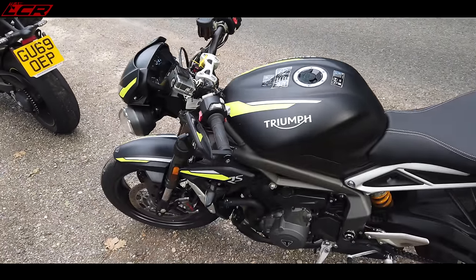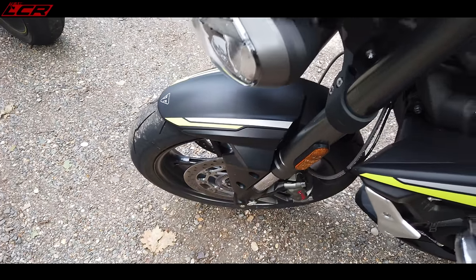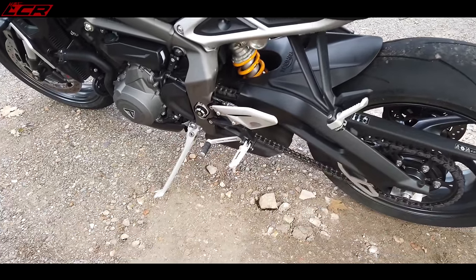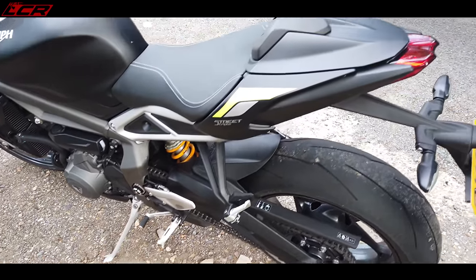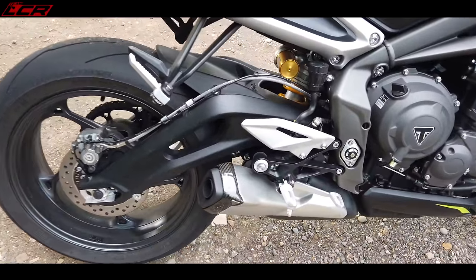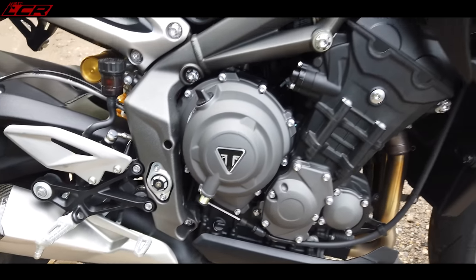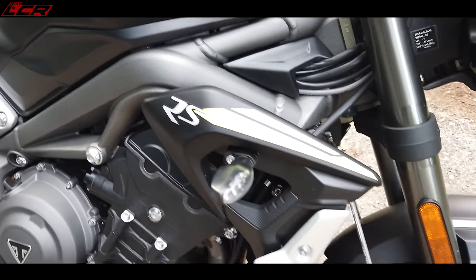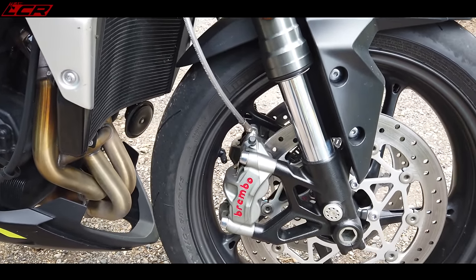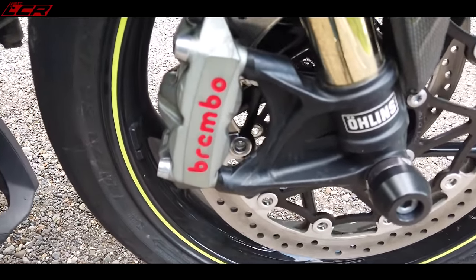And you haven't got any of the trimmings, have you? You've got none of the carbon bits. It's all plastic mudguard. Showa big pistons at the front. Both got Supercorsas. No single-sided swinging arm, of course, on the street. Low slung exhaust. But it still looks great, doesn't it? It's got the M50s, which are probably the only thing I'd say is higher spec. This has got, I think, the M40s.